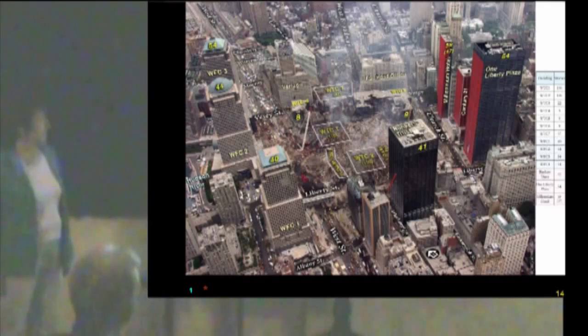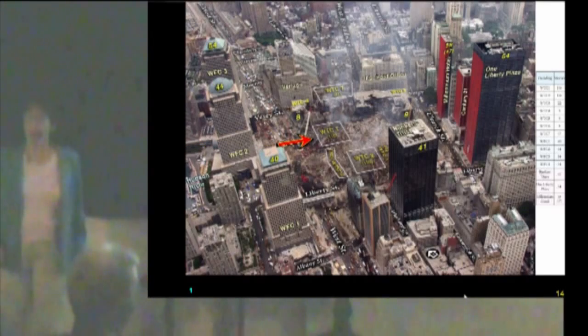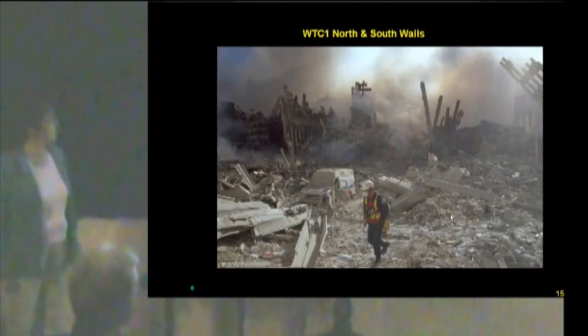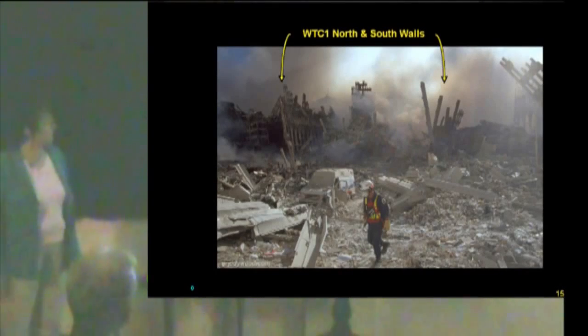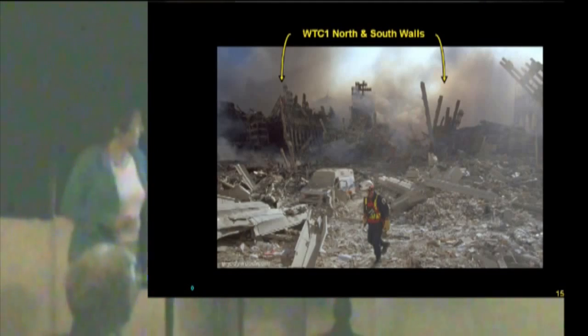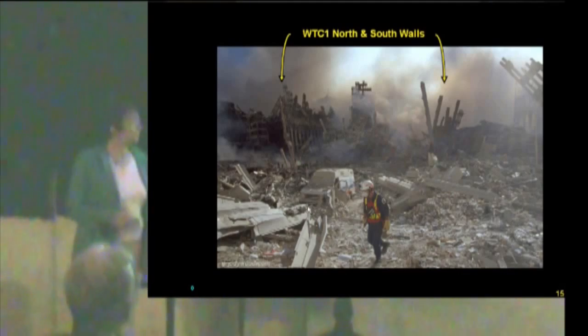Now we're going to get down there on the ground level and look right in the front door of where Tower 1 was supposed to be. There's an ambulance that was parked in front of Tower 1. There it is. There's the north wall and the south wall. And you have aluminum cladding. The building was a steel structure with aluminum cladding. Aluminum cladding is about all you see here. You don't see any of the steel wheat checks, the outer wall.